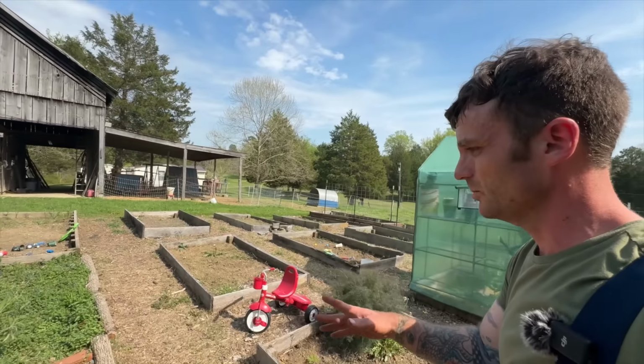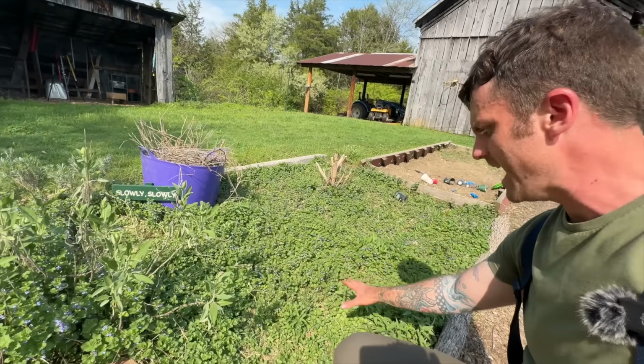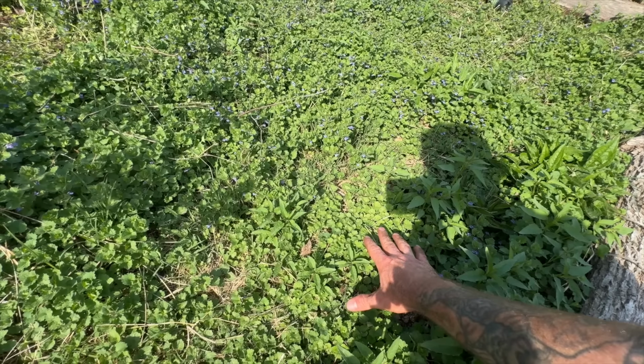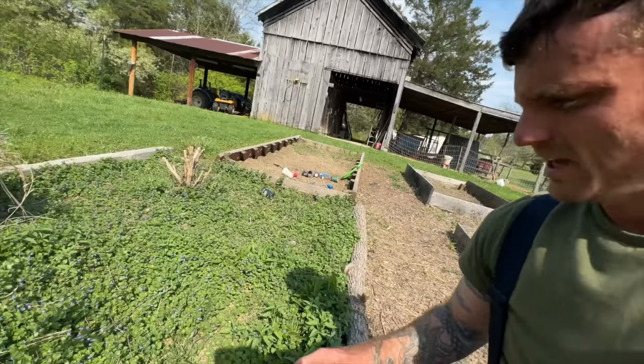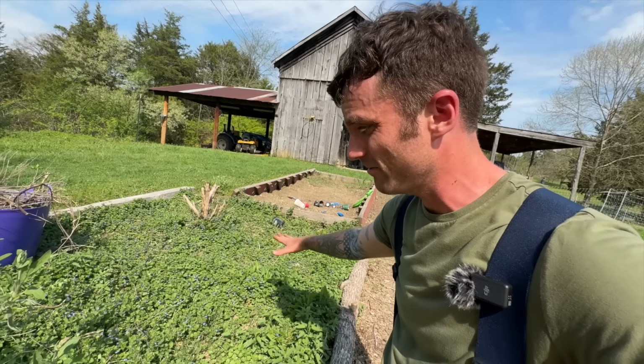Now, Holly actually did want me to keep the east side of the herb garden intact. She says this really isn't a deal of Bermuda grass attacking us. This is something that she thinks is called speedwell, which is actually a pretty cool ground cover to have. This whole section of the herb garden is covered in speedwell.